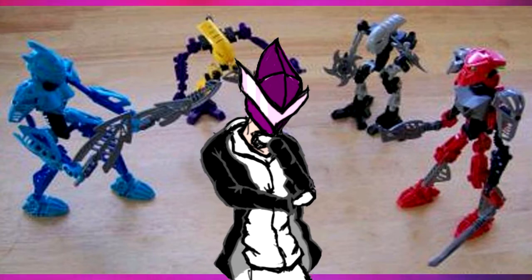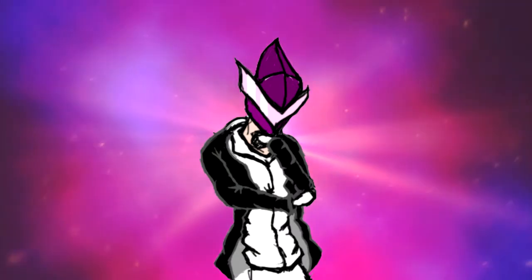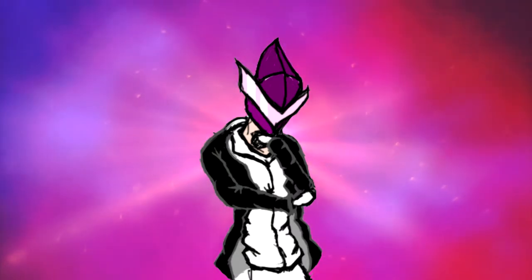For example, new masks, new pieces, and there's a fair few of these I didn't really show in my initial video on these, but they're pretty much copies of existing Bionicle sets, and that's why these are at number 2. But I'll cover the ones that I didn't cover in a separate video later on.